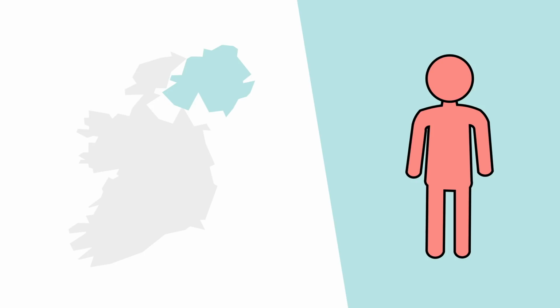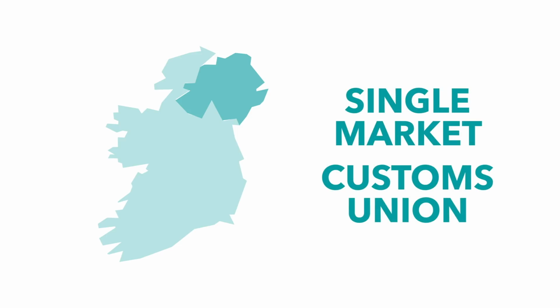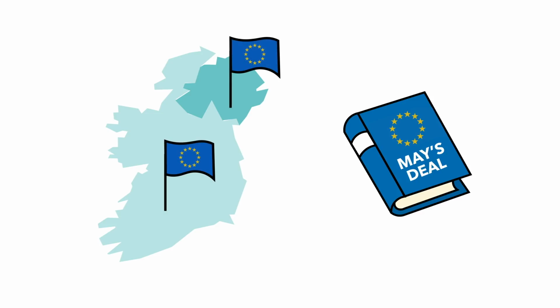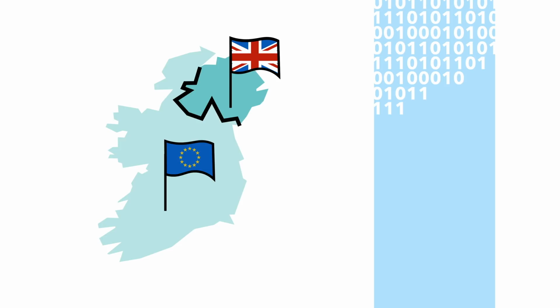One of the biggest problems when it comes to Brexit is the Irish-Northern Irish border. If the UK leaves the EU and its single market and customs union, as May's deal proposes, the border between Northern Ireland and Ireland goes from being a border between fellow EU countries to a fully fledged foreign border. This means that things will have to change at the border and could result in some kind of physical border, whether that be an actual wall or something more technological.